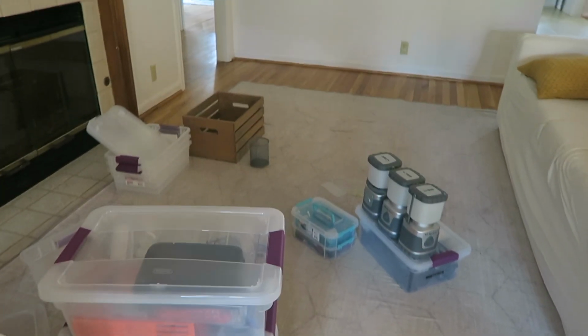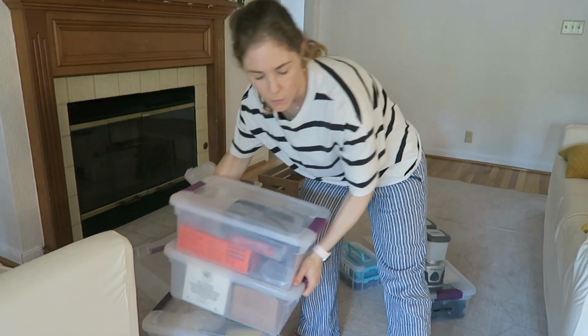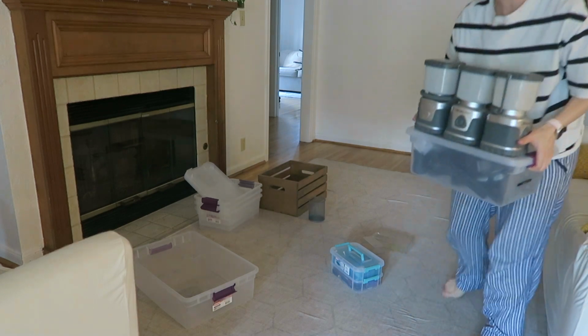This part was super fun, actually, just getting everything nice and organized and putting it into containers. My 8-year-old helped me with the labels, and I went back and also did a few more labels. FYI, I would not recommend this label maker.